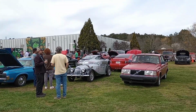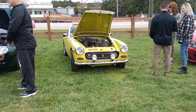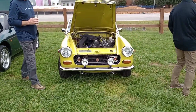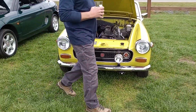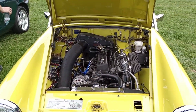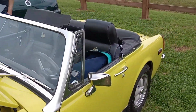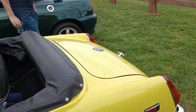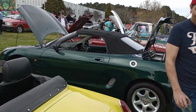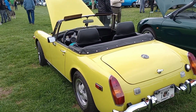VW Club's here. Let's check out that. Let's check out this little green one. That's sharp. I love that little motor. Isn't that cool? That's a midget. Yeah, I know. It's an old midget. He made even 150, 160 pounds. We had one of these too.